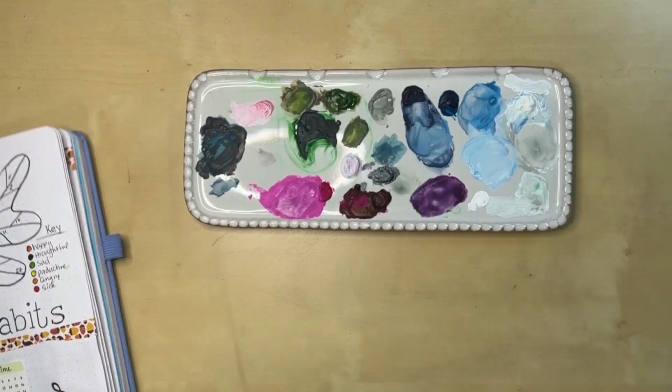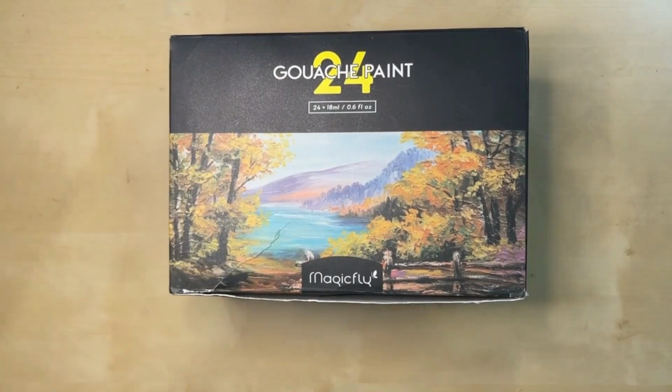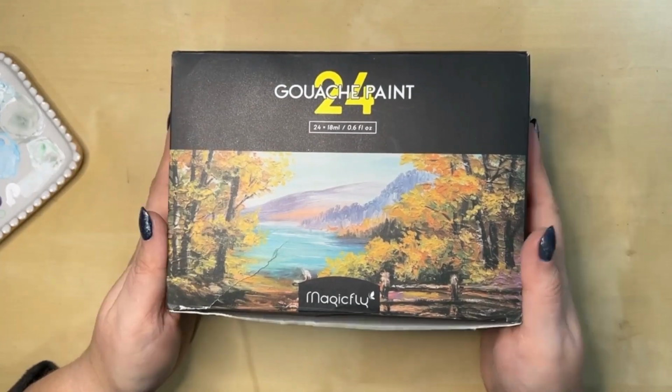And the other thing I wanted to say about it is that because it is in tubes, it isn't like it's jelly gouache price, but it's in tubes, which means that you can take as much as you want out and the rest of it is going to stay gouache consistency. For me, this is a better value for my money.